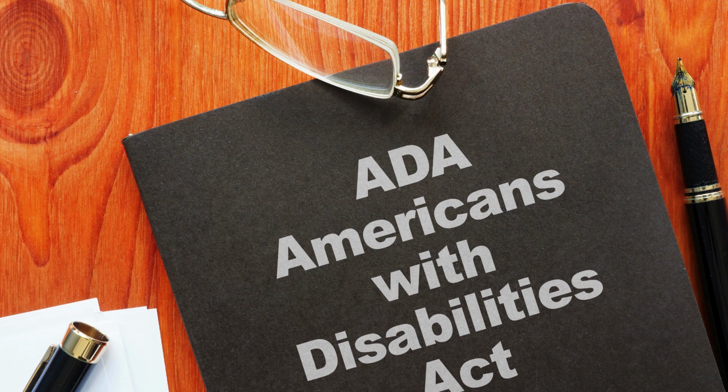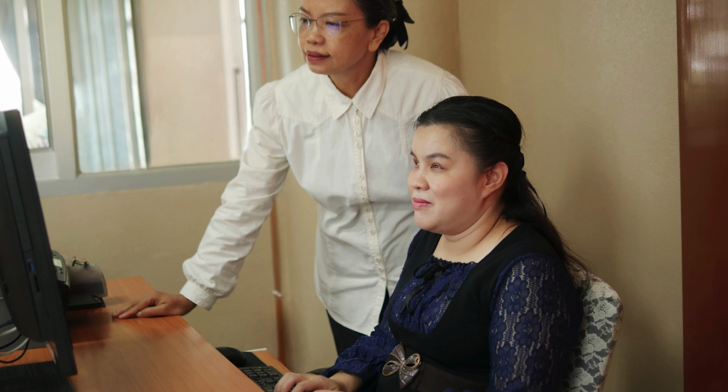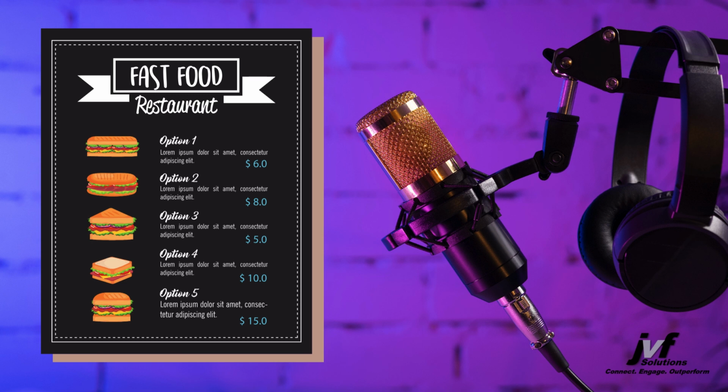They could be, yeah. Because a lot of times they're just not designed with accessibility in mind. Think about someone who uses a screen reader to access websites. Oh, yeah, that technology that reads the content aloud. Right. Well, if the menu is trapped in a PDF, that screen reader might not be able to make sense of it. Oh, wow, I hadn't even thought about that. That's a pretty big problem.